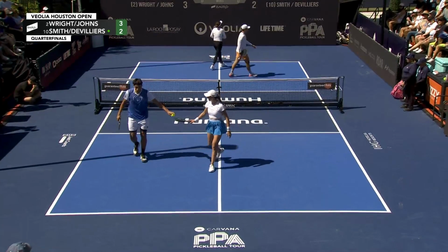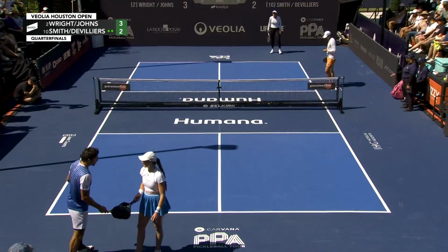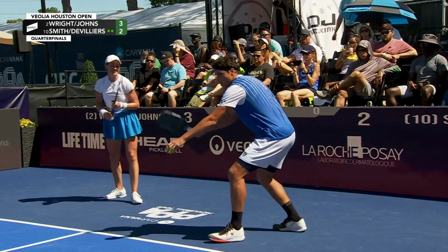Got what he wanted, just didn't make it there. I mean, it's a good counter by Etta, but Jay's paddle was right out in front in a perfect position to handle that next shot.